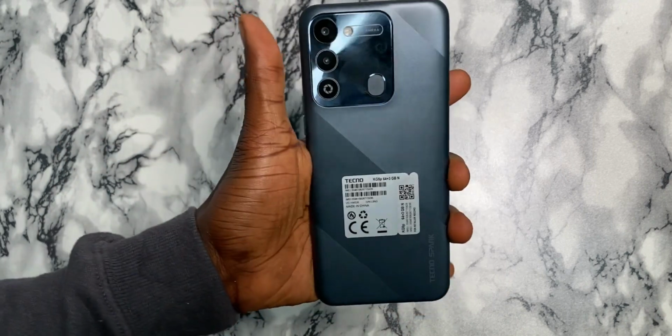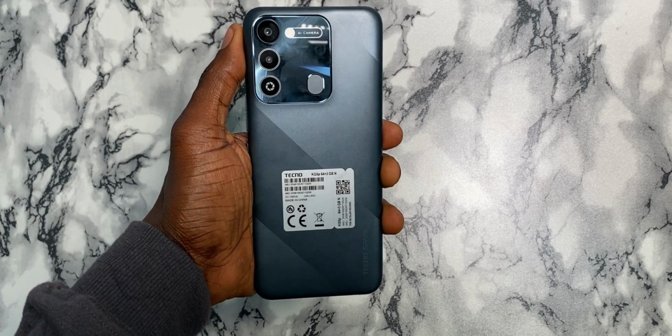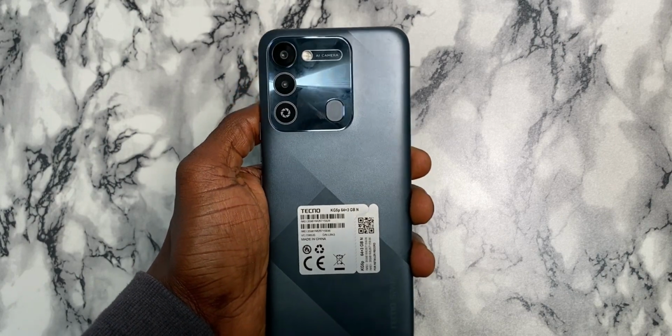There are 2 cameras at the back: the 13 megapixel main camera and the 2 megapixel secondary camera. Here you also have a dual flashlight and a fingerprint scanner.